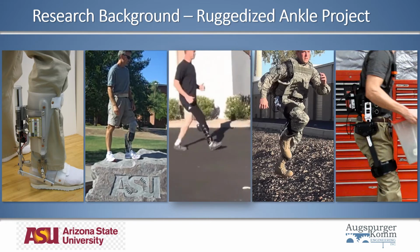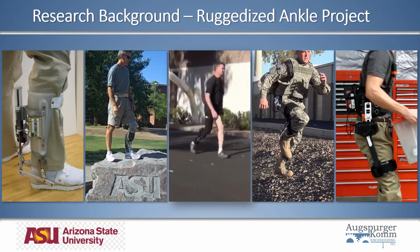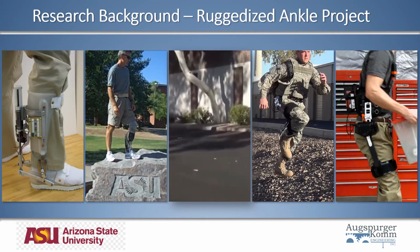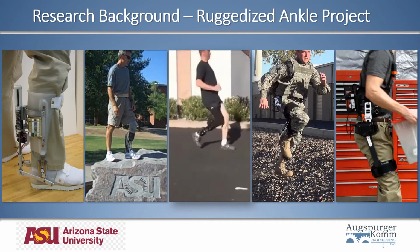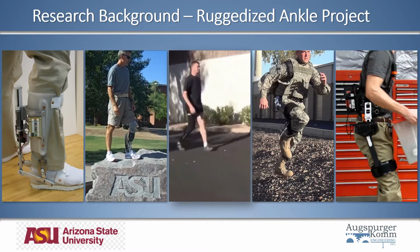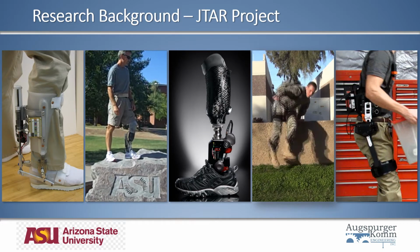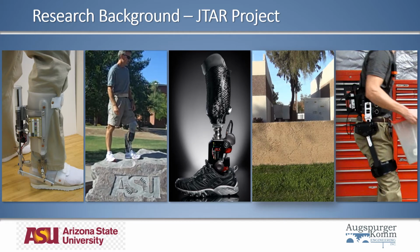As seen in the video, the subject is readily able to transition between walking and running, as well as walk backwards. As shown in the next couple of panels, we've extended our work beyond ankles and prosthetics and have applied these approaches to exoskeletons. The Joint Torque Augmentation Robot, or JTAR, was a DARPA-funded project designed to assist soldiers hiking over rugged terrain and reduce their fatigue.